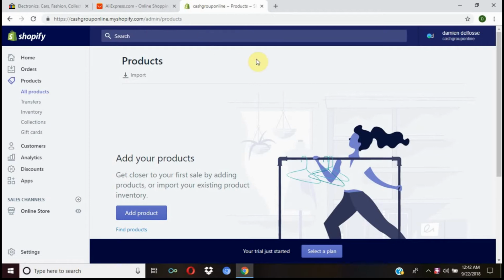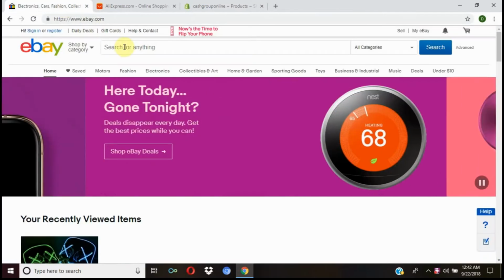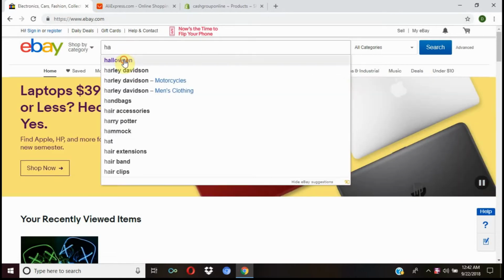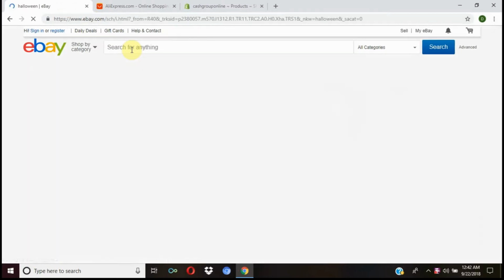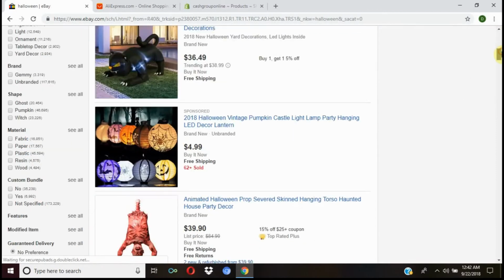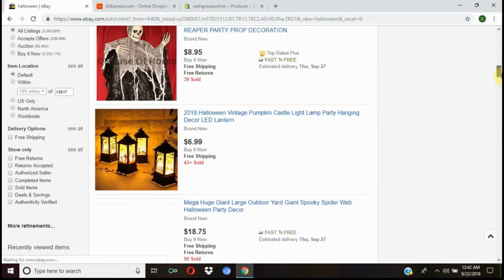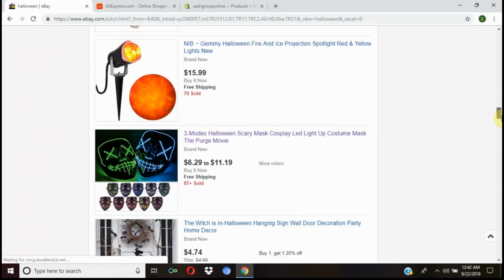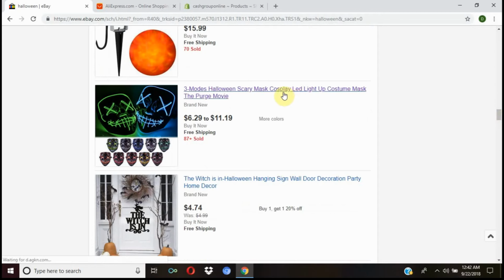Okay, so the first thing we're going to do is go over here to eBay. Now, you might want to do bigger products, that way you get more profit. Me, I am not going to do that. I am actually just doing Halloween items, because they're trending right now. It's not going to be that big of a profit, but it is a profit no less.